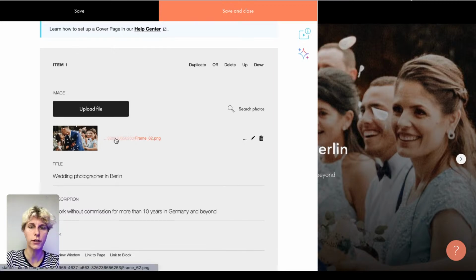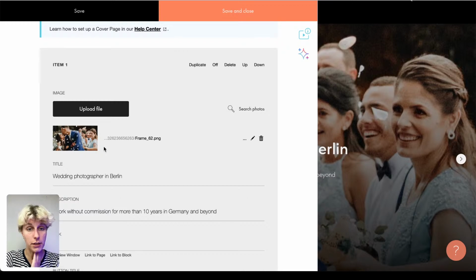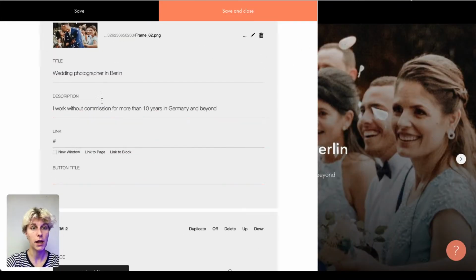And what can we do here? So we can first of all modify the image, there is a built-in image editor that you can use to resize, flip, crop, and so on. You can also search photos in the photo library, or you can upload your own photo, right? Here as well, you can modify the title and description. So all the text that we just modified on the layout, you can do it on the content panel as well. And then the link and button title.